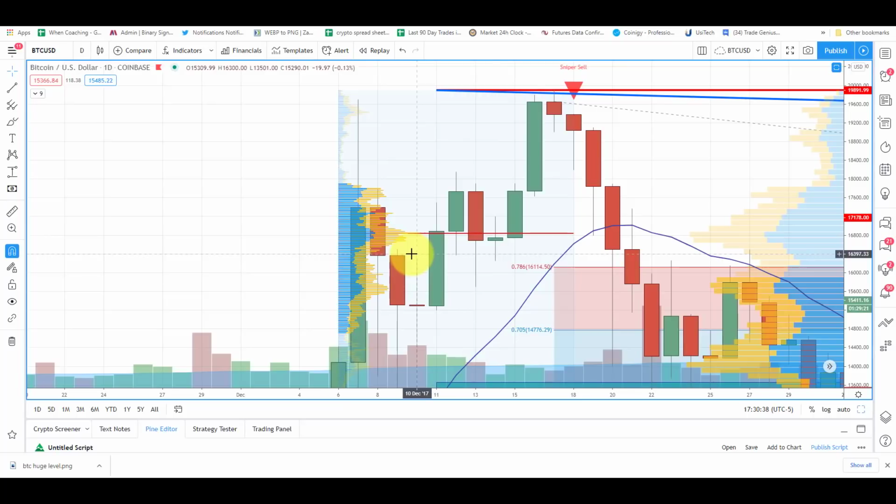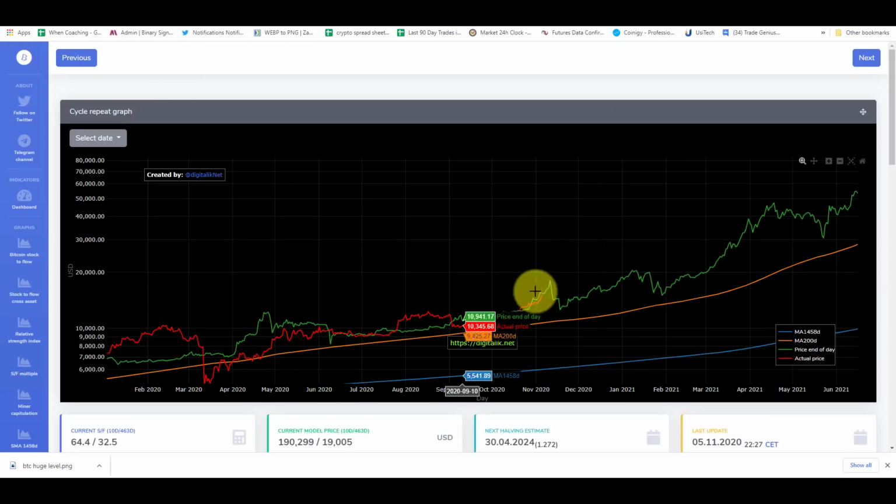Keep in mind, the 2017 environment is completely different than where we are now. We were at the end of the halving cycle in 2017, with a lot of newcomers coming into the crypto space, a blow-off top of the halving cycle. Where we are now is back in the late 2016 window, and you can see that on the cycle repeat chart here. And it's interesting, we're following the cycle repeat pretty well.